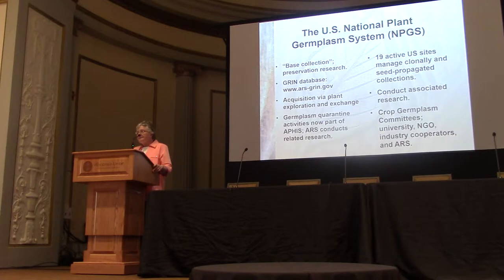So what does the plant system consist of? Okay, we have the base collection, which is held in Fort Collins, and they back up the collections at all of the 19 gene banks in the system, and they also conduct preservation research.